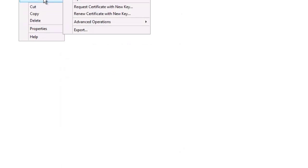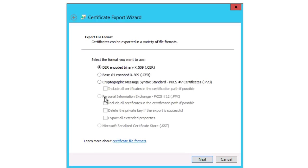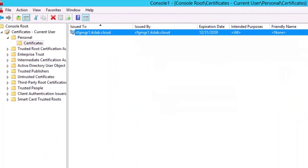Then really the next steps are to export from right-click and then All Tasks. You're going to need to export this certificate twice. I'm not going to do it today because I've already prepared it for the purposes of this webinar, but you would export it once without the private key. You do want to choose DER encoded X509 and then just go ahead and save the cert out.